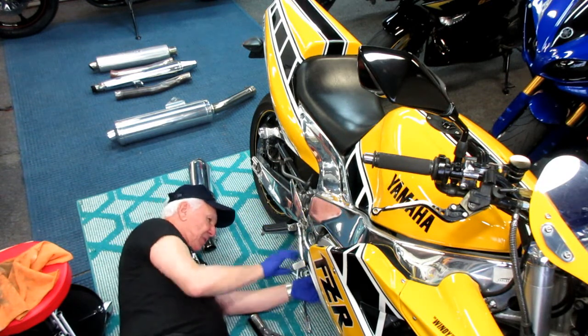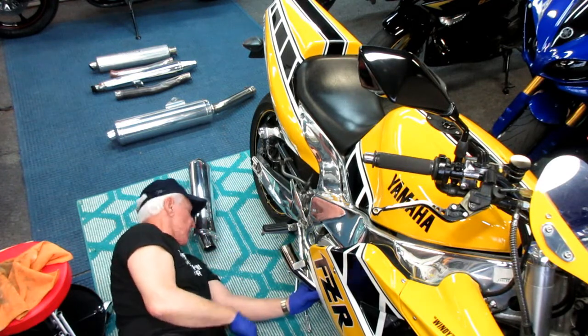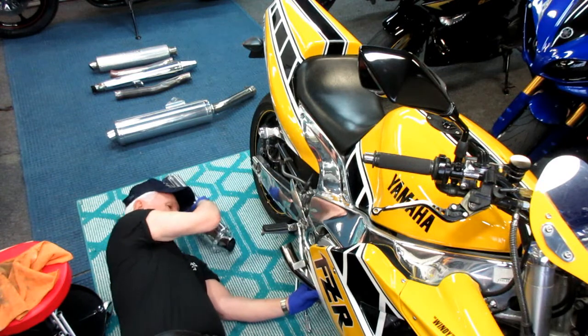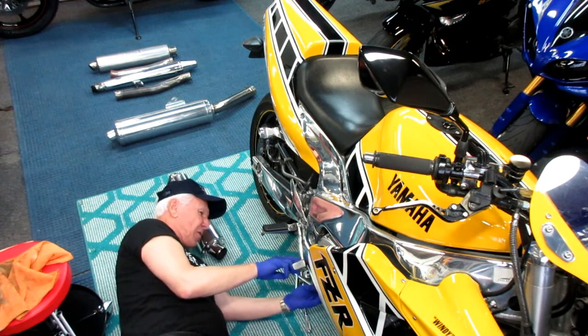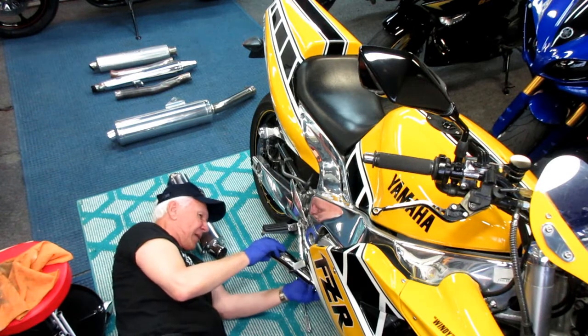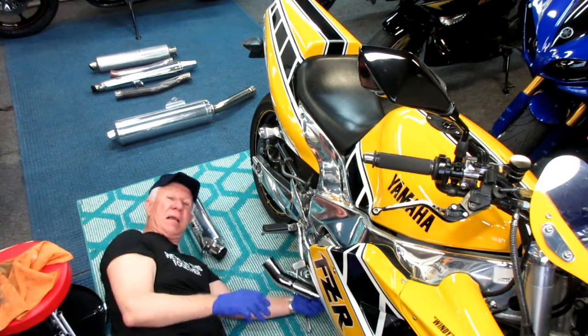But I guess what I got to do is take this other one off, and let's see if that would be close. Yeah, it probably is. But again, this is a lot of fooling around to do this. Okay, so the first thing is I got to get the old R6 accessory pipe off. That's going to replace that, and then it looks like it'll be pretty close. Well, I guess we're going to find out.